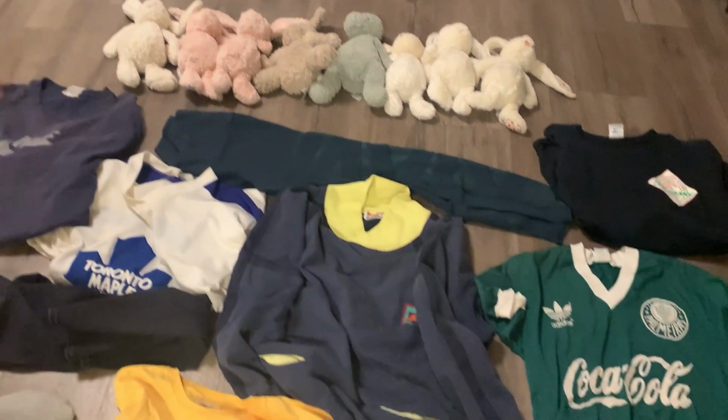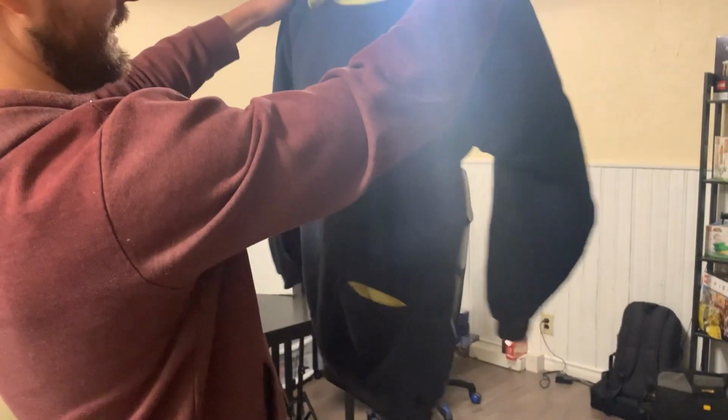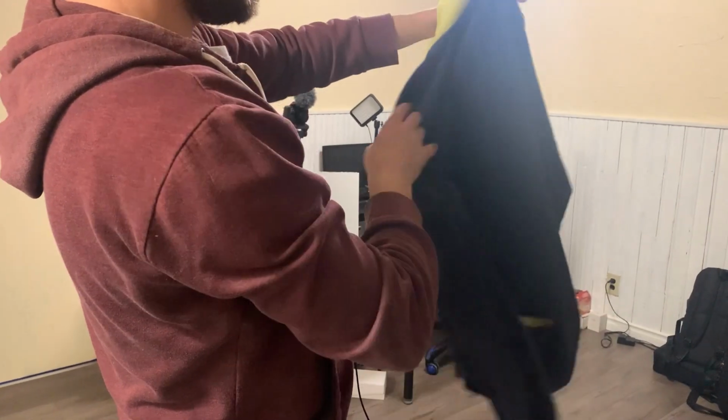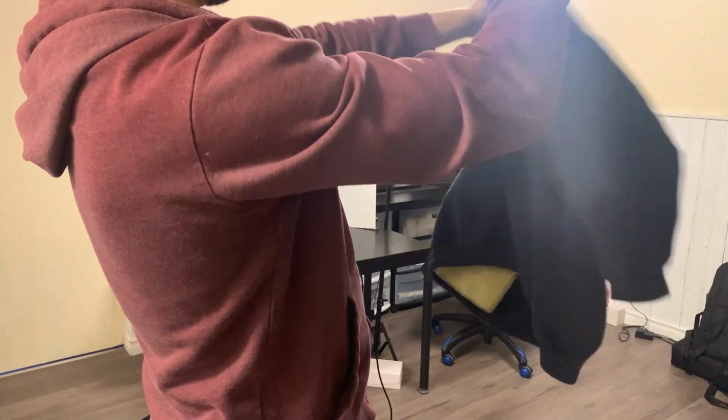A nice Cagney vintage sweater here. This is actually really cool. Picked this up earlier in the day. I have to do some more research on this, but it just looks really vintage looking. Look at this. It's really cool, right? I mean, I don't know. I'm tempted to keep this myself, but I might have to list this on Poshmark.